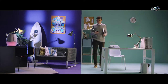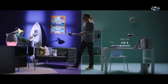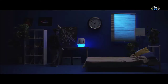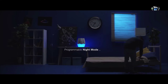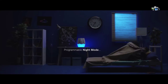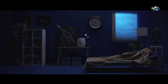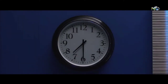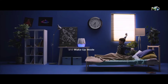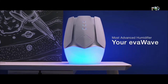Personalized climate is all about personal touch. The mobile technologies I use will shape a comfortable, fresh zone just for you. For a refreshing sleep, I have a programmed night mode. Also, my alarm mode will help you and your loved ones wake up easily in the morning. Let technology bring you ultimate comfort. Your EvaWave.